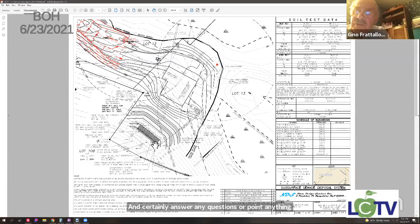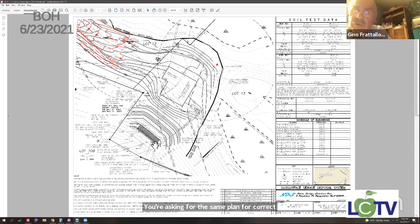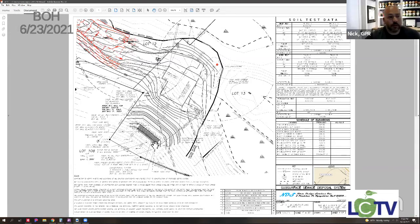So the design is the same as it was prior, right? Yes, we're asking for the same plan to continue forward. So in other words, if it wasn't for the pandemic, you wouldn't have any need for an extension. But I can see what you're saying. Yeah, we would hope so. I didn't do this design. I didn't represent the owner or the person that had this design done. I only represent the new owner.